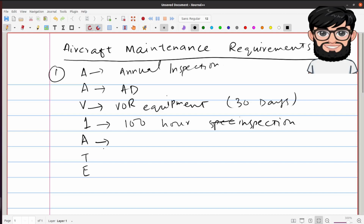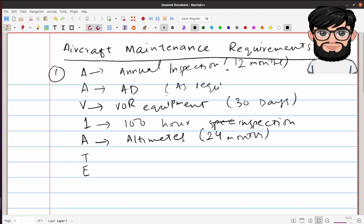Then the altimeter and altitude reporting equipment. This inspection basically checks that the altimeter and the altitude equipment are working. It also checks the static pressure systems, and this is done every 2 years, 24 months, right? We did say that the annual is done every year, 12 months. The airworthiness directive is as required, like if there is an airworthiness directive, as required. And 100 hours is 100 hours.